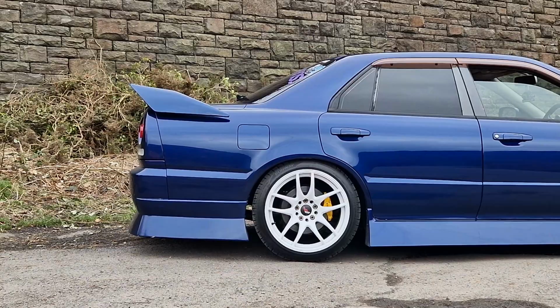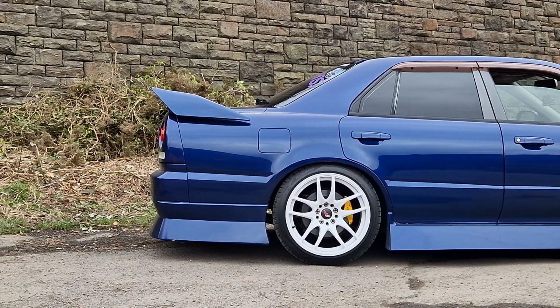Rhys doesn't let anyone drive this, by the way. It started when we first met him. He's like, we'd love to do a video, but no one drives it. But like we said, he's got to know us, and he's like, right, okay, you guys respect cars, so he's given us the go ahead. So honestly, Rhys, thank you so much. I really appreciate the trust.